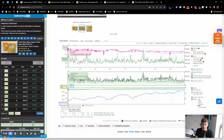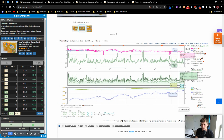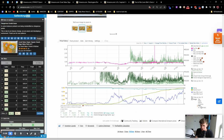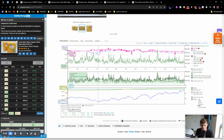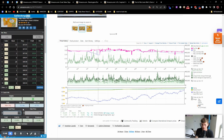So generally, I tell people to look for as stable charts as possible, because we could just see off this data that basically the last year this product is selling for in between $18.50 and $20. So we could consider this a safe buy if we're getting it for somewhere around, I don't know, $5 a pop.